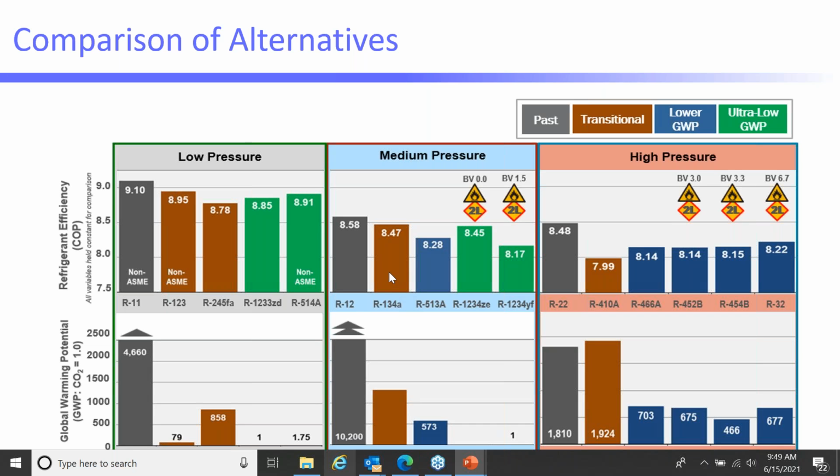So R134A has been used in centrifugal chillers, but as we mentioned here, using R1233ZD and 514A provides an excellent opportunity, not only for the environmental impact, but also for energy saving. As we see here for centrifugal chillers, if we compare chillers using R134A versus centrifugal chillers using R1233ZD, we can see that R1233ZD is more efficient than R134A. So for centrifugal chillers, R1233ZD provides an opportunity to change from R134A.